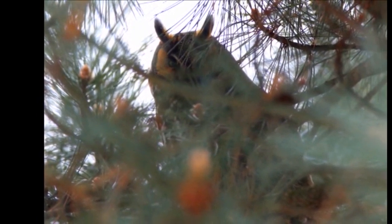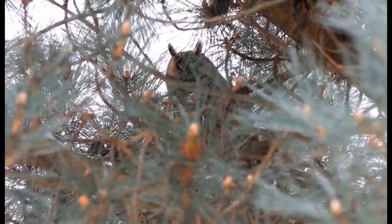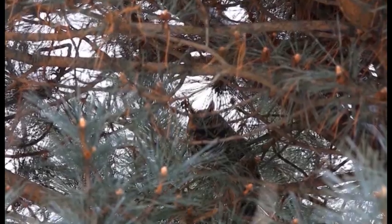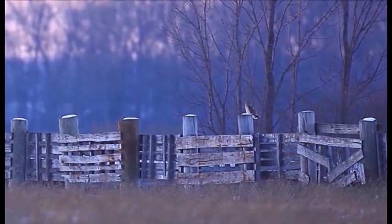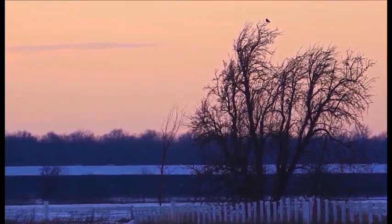Then you have the long-eared owl, which I don't really have many clear shots of yet. As you can tell, they get deeper into the pine there, but again, similar area to the saw-whet owls, along the lake shores is where I have seen more reports of them.